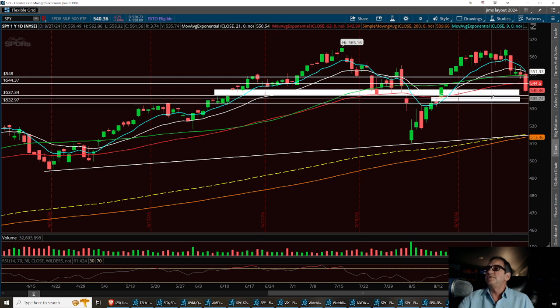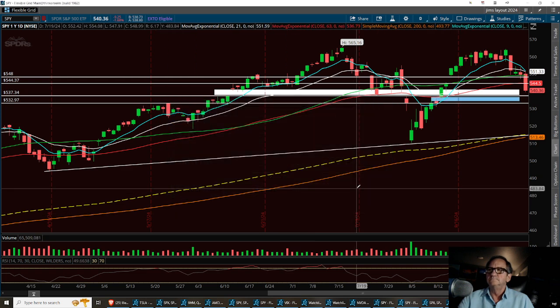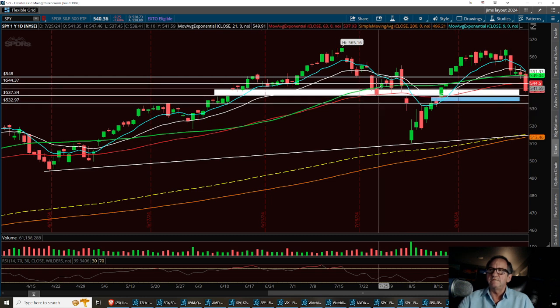And I'm going to change that a different color. That'll be your second gap support, but we need to hold this first one. If we can hold that, we'll be fine, because that'll be an inverse head and shoulders. You got your head, and you got your left shoulder and your right shoulder. So we'll just have to see what happens next week.